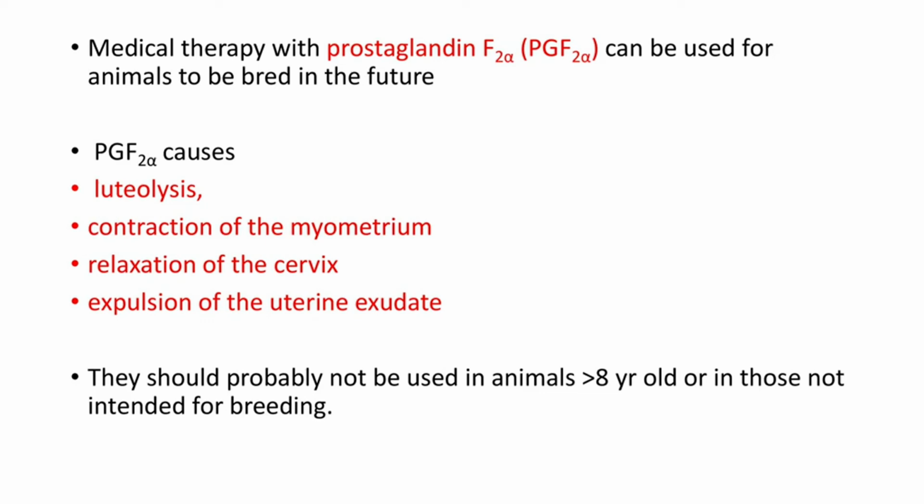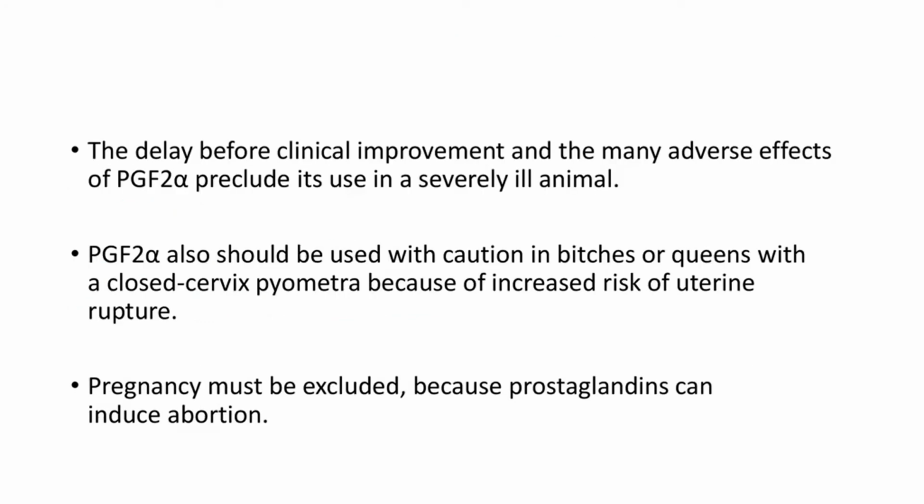Medical therapy with prostaglandin PGF2 alpha can be used for animals to be bred in the future, although prostaglandins are not approved in the USA for use in cats or dogs. Prostaglandin causes luteolysis, contraction of myometrium, relaxation of cervix, and expulsion of uterine exudate. They should probably not be used in animals more than 8 years old or in those not intended for breeding.